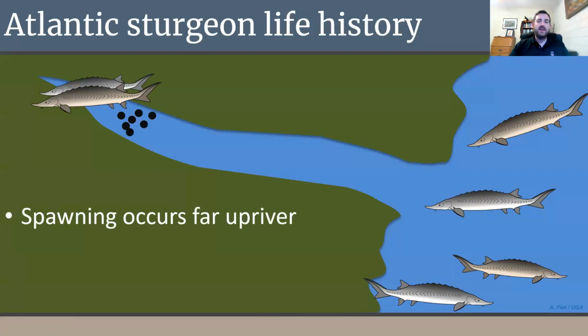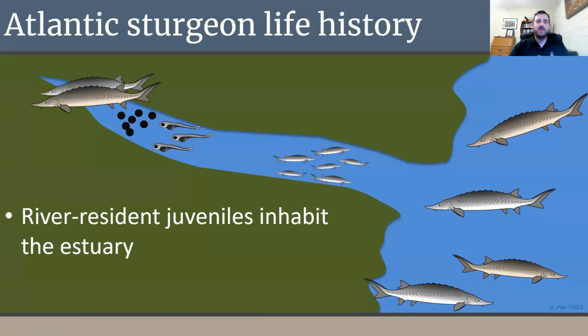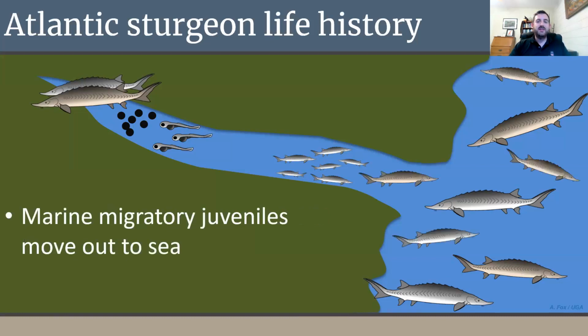And they'll mate and lay their eggs, and their eggs will hatch into larvae, and those larvae will slowly drift downstream. And then by the time the fish are about a year old, they are what we call river resident juveniles, and they inhabit the estuary of their natal river. Then at age 2 to 4, juveniles begin to leave their home river and they transition to the marine migratory life stage. These marine migratory juveniles will live in the coastal ocean. They'll mingle with the adults. They'll move up and down the coast. And occasionally they'll come back into their home estuary or other estuaries.